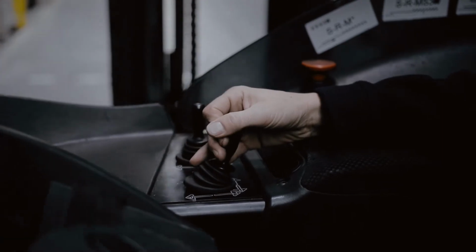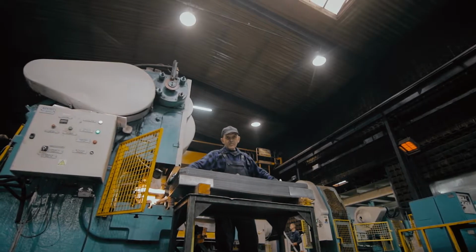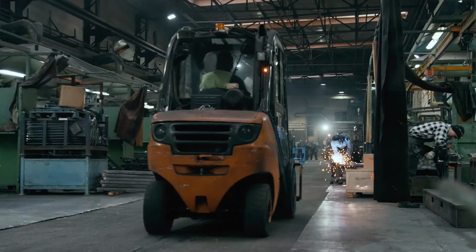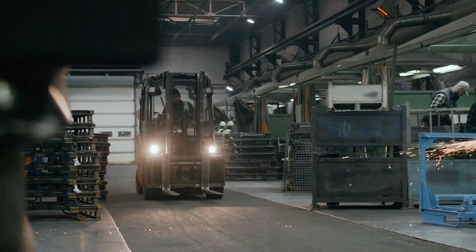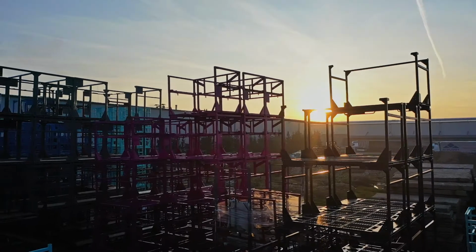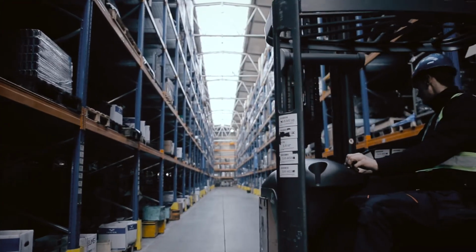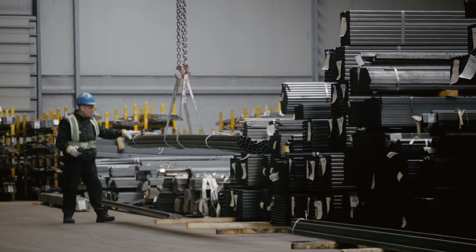The basic materials for production are steel sheets and profiles, of which we use 25,000 tons a year, which is half the weight of the famous Titanic. We only work with reliable suppliers, and the purchased steel is subject to incoming inspection and stored inside warehouses.